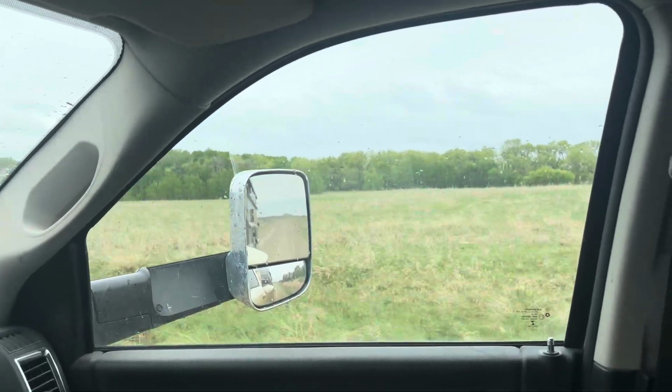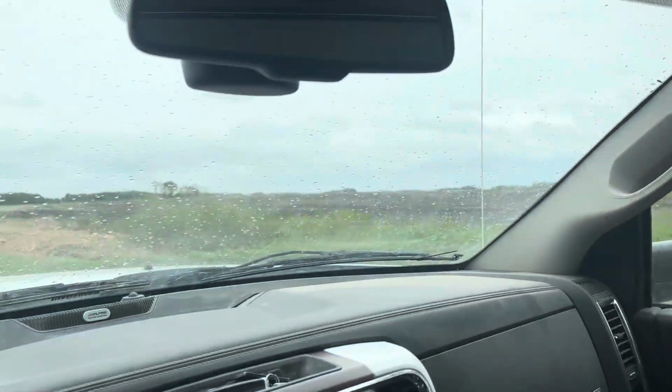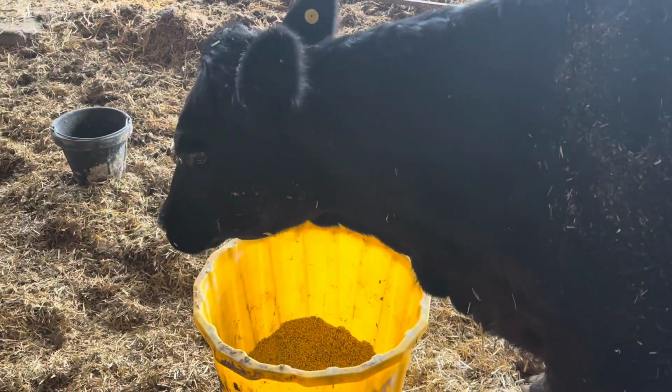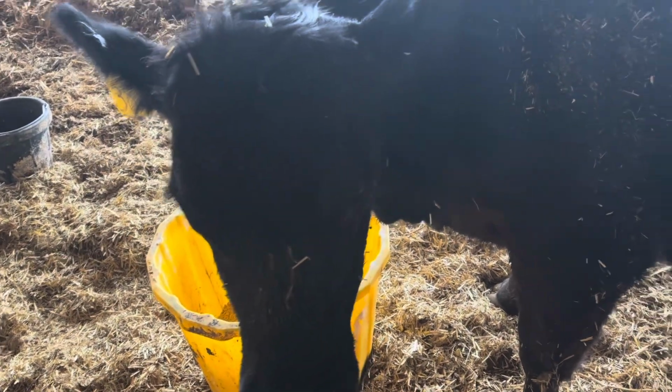That's a place where I've tilled it up to get it to regrow and it looks good. Anyway, get on up to the train station. Here's my wee Lone Star. She's my sweet girl.